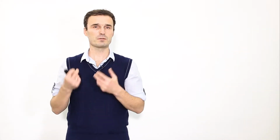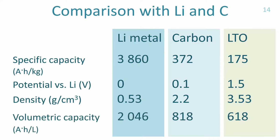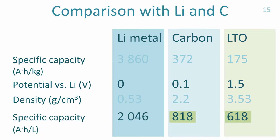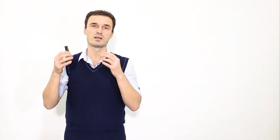Of course, if we keep in mind that lithium titanate is rather dense, and if we measure its capacity not as specific but as volumetric, it becomes a little bit higher and rather comparable with carbon-based material, with graphite, and of course still far away from lithium metal. Nevertheless, it still has a rather high voltage.